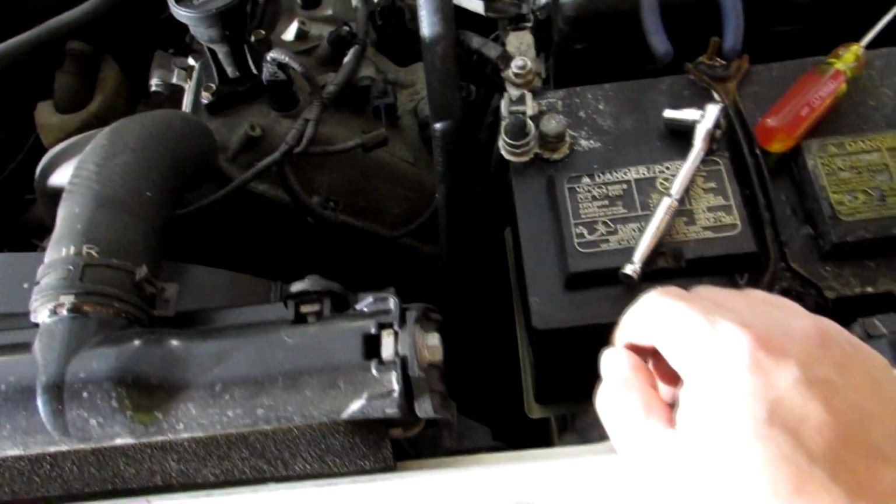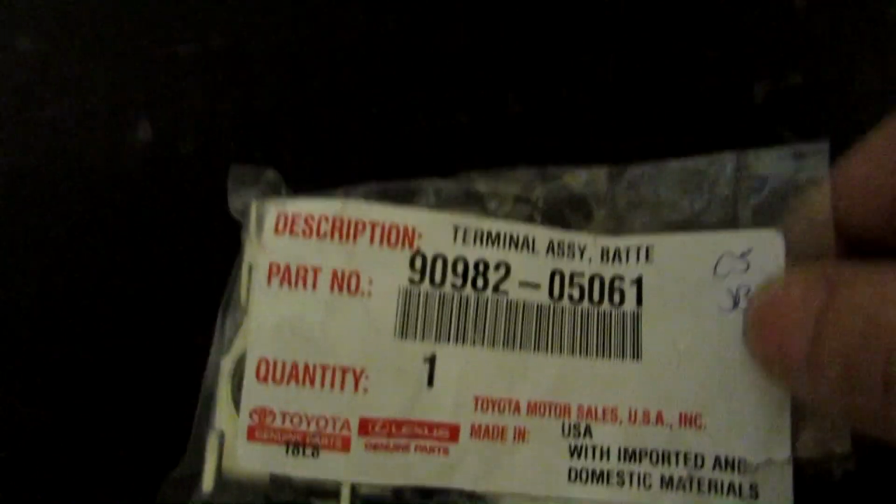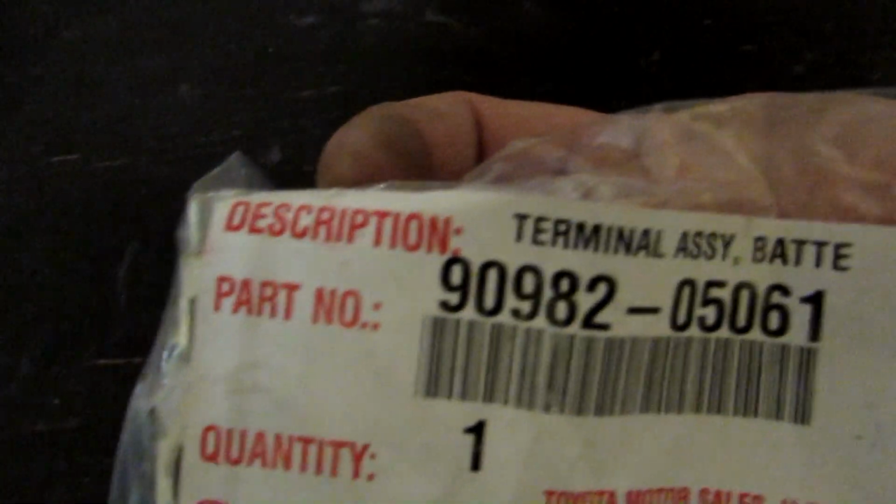So the next thing that I'm gonna do is take this out and put the OEM one back on, because I did buy the OEM one too. So here's the OEM, here's the part number for the positive terminal. That way everything's all original OEM, because I like to stick with OEM parts. So that's the part number.